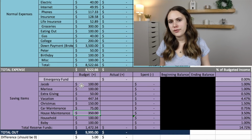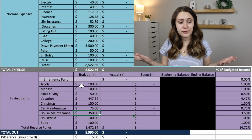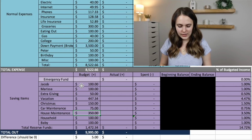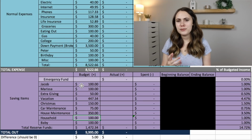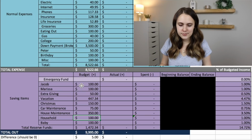This will cover any sort of house repair that we may need to take care of, whether that's small or even larger, like if we have to replace the hot water heater or anything like that. Next we have household. We put $100 a month into a household fund, and this covers things like soap, detergent, paper towel, toilet paper, any sort of thing that we need to operate the house.